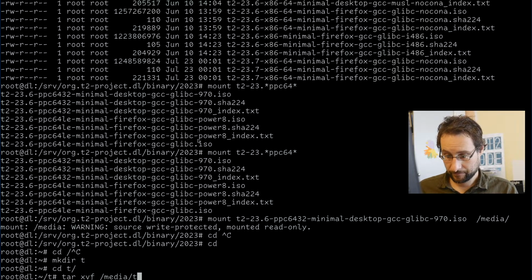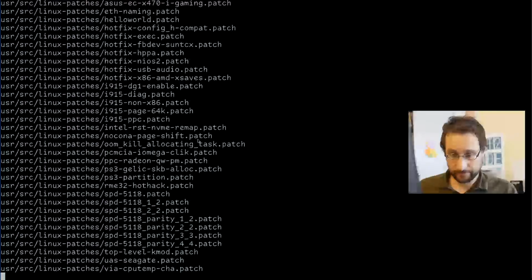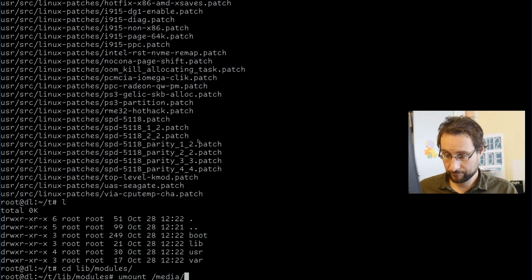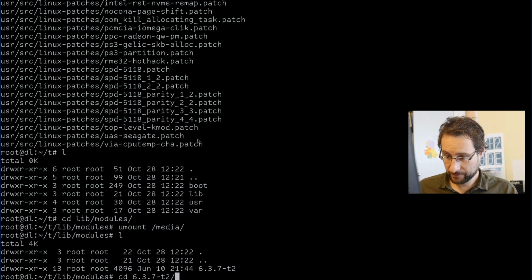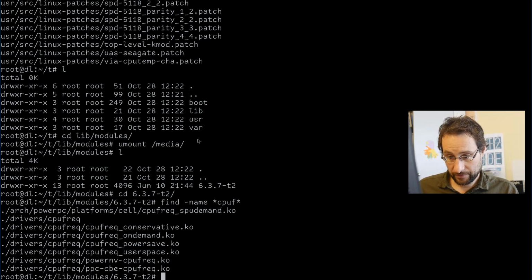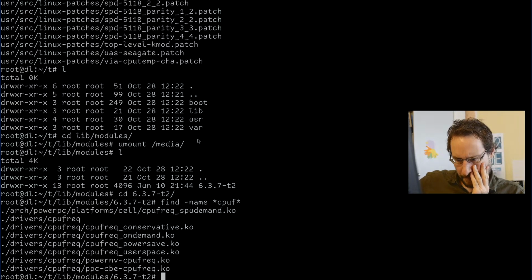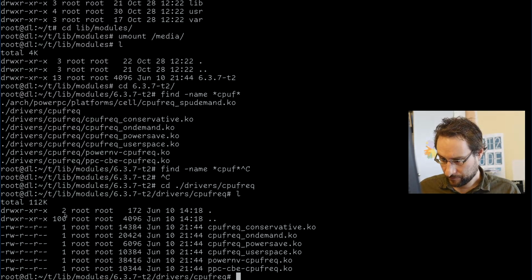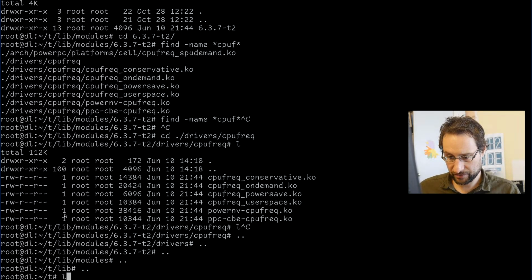And then tar. Am I in the right direction? That probably should work. So, 6 whatever from the last ISO. Yeah, CPU frag. So power NV, should we not have? That is a little bit so good that we double check that. Should we not have a... Or did I accidentally build one into the kernel? Maybe I changed something recently.